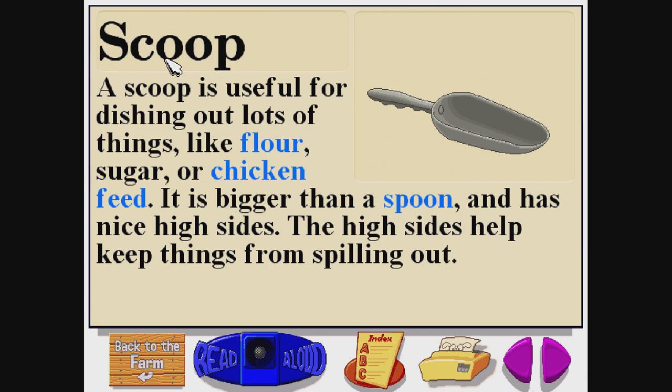Scoop. S-C-O-O-P. A scoop is useful for dishing out lots of things like flour, sugar, or chicken feed. It is bigger than a spoon and has nice high sides. The high sides help keep things from spilling out.